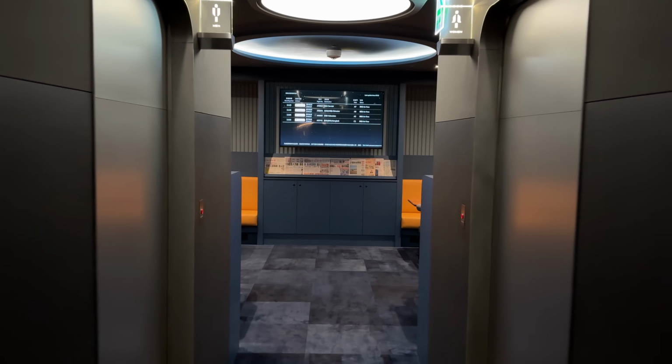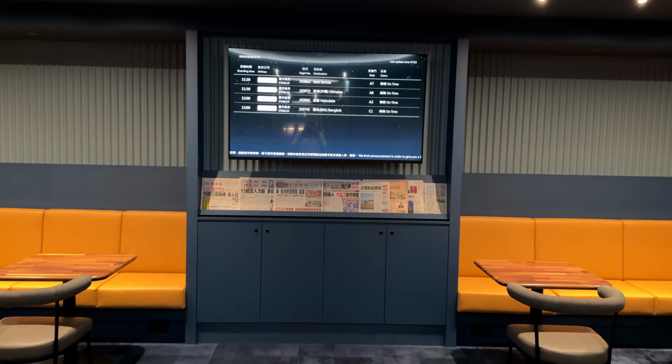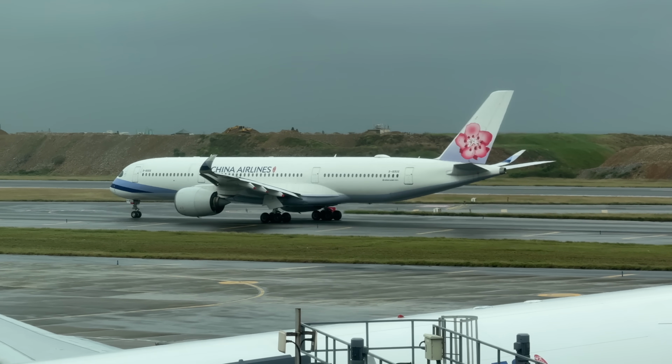Well, if you don't count the spaceship design as something that makes it worth visiting, because that is at least pretty freaking cool. I'm pretty sure Taiwanese Princess Leia is hiding behind one of these doors, so I better practice my Chinese.